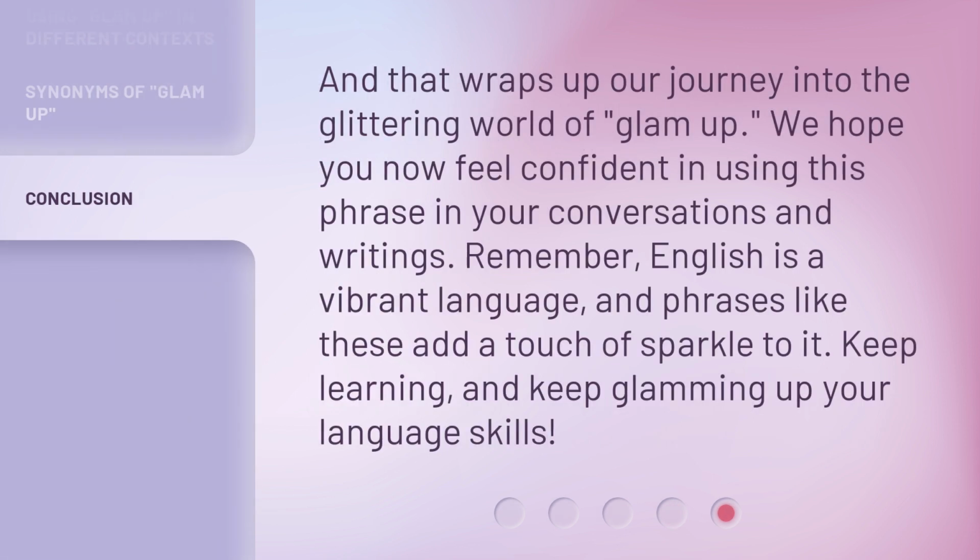And that wraps up our journey into the glittering world of glam up. We hope you now feel confident in using this phrase in your conversations and writings. Remember, English is a vibrant language, and phrases like these add a touch of sparkle to it. Keep learning and keep glamming up your language skills.